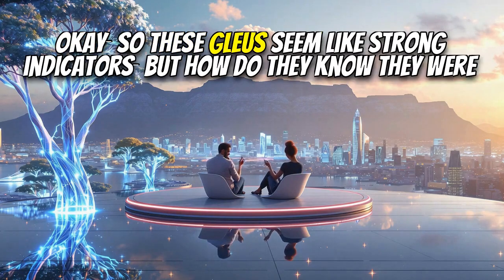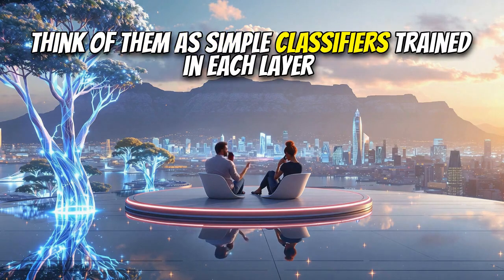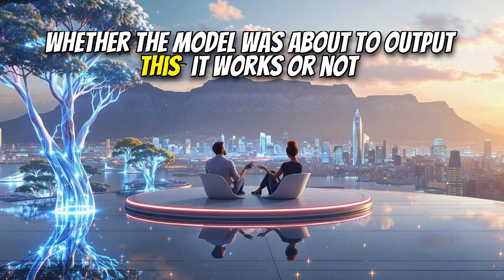Okay, so these GLUs seem like strong indicators, but how did they know they were causing the verification, not just reflecting it? Good question. They used linear probes. Think of them as simple classifiers trained at each layer. Trained to do what? Trained to predict, just based on the hidden state at that layer, whether the model was about to output this, it works, or not.